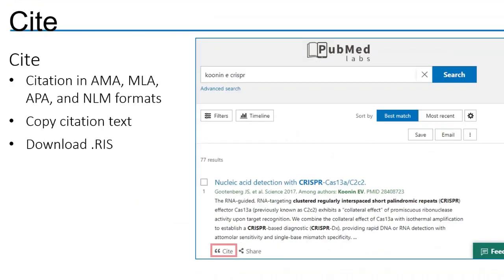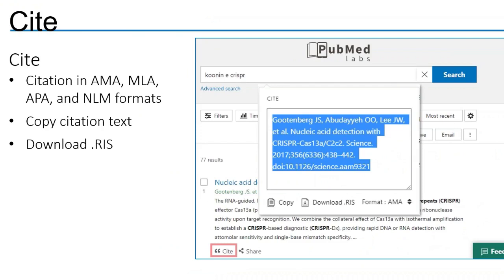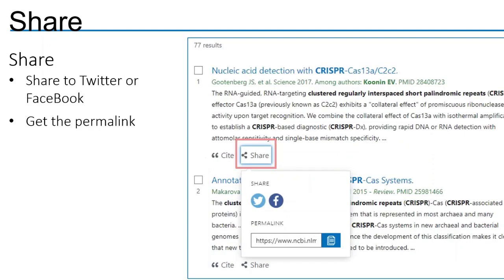I'm going to start with the Cite feature because it's very exciting and new and something we've never had in PubMed before. You can grab the citation for an abstract with that Cite button. The text is already highlighted. You can hit Control-C, you can click on the copy button. You can download that citation in an RIS file, and the formats available are AMA, MLA, APA, and the NLM format. You can share by clicking on that link. Again, it's the Twitter, Facebook, or grabbing the permalink.